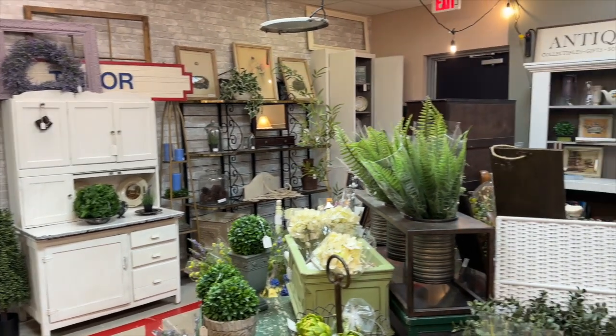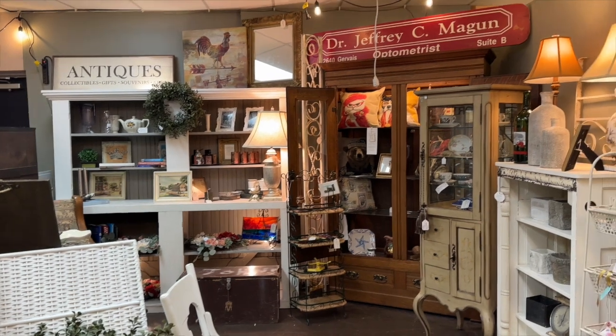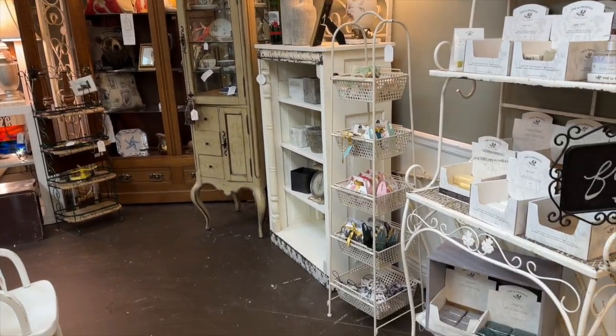Now let's go over to AVONLEA Antique Mall and look at some of the relics that they have over there. And we're going to get a chance to talk to one of the vendors too, so let's go. Here we are. We're going to take a walk through time and we're going to see AVONLEA and all its little booths that it has inside of it.